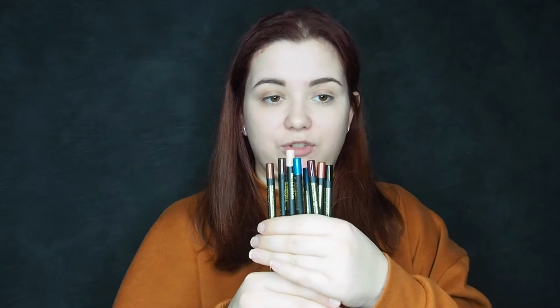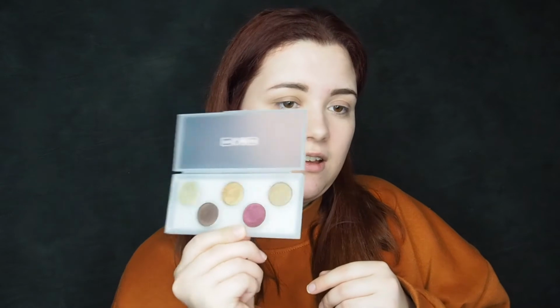Now these look stunning. Let me show you. So there's 8 eyeliners in all of these beautiful shades, so I'll be using one of those today. Oh my god, this is from Pat McGrath Labs. If you haven't heard of Pat McGrath, however you pronounce it, it's a very high-end makeup company, black owned brand, and they're, oh my god. So these are 5 shimmer shades, and I've used some of these already, and they are stunning.